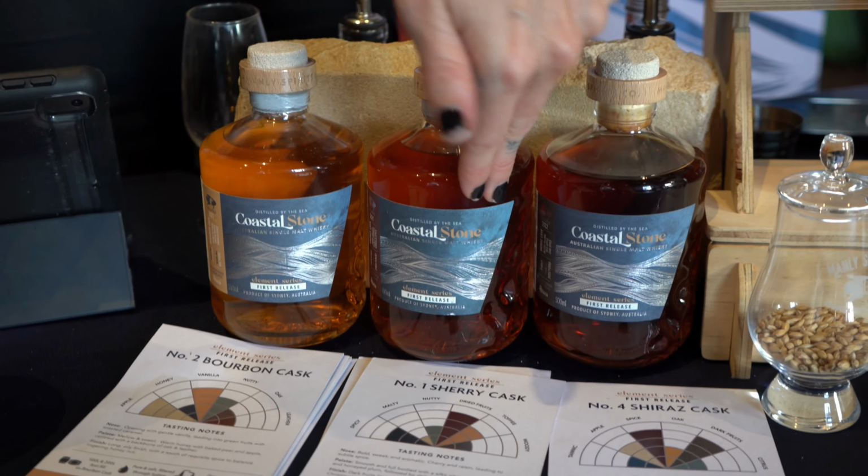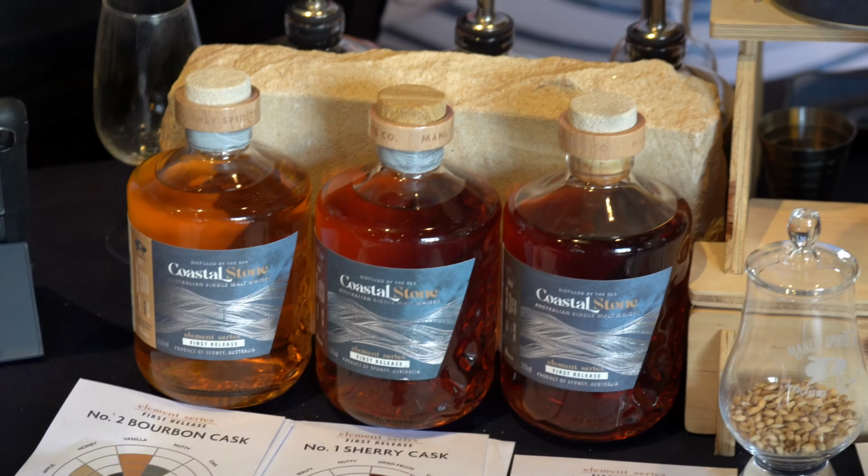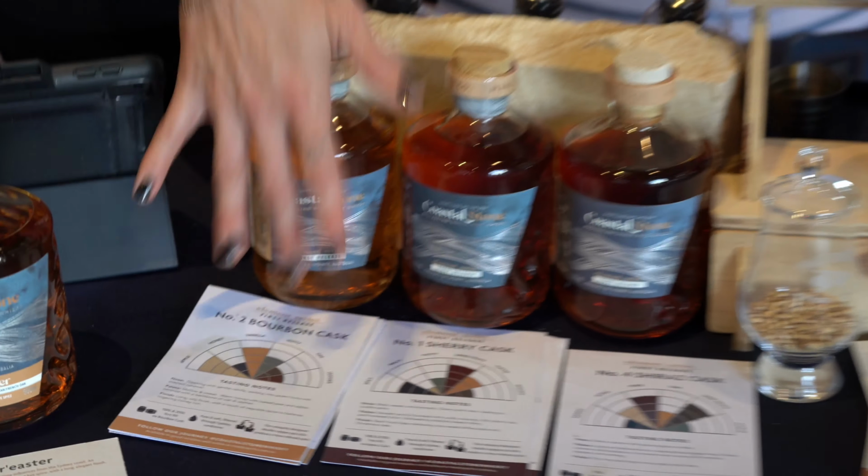One we released was the sherry, the second was the bourbon, the third, and then we've also got the fourth, which is the Shiraz here. They're all absolutely beautiful. These two are a mix of 100 and 200 litre. This one's a first fill bourbon cask. This one's a first fill ex-Apera cask, and this is a 100 litre first fill ex-Shiraz cask.